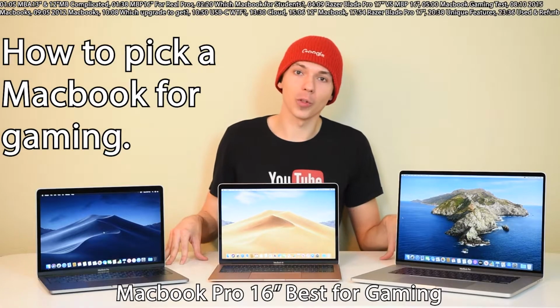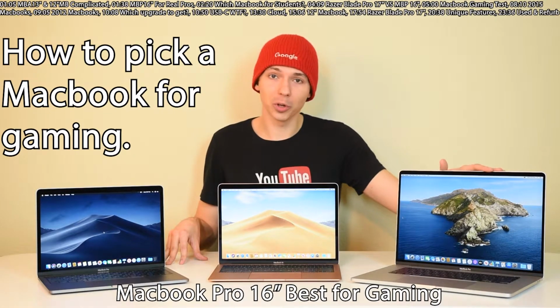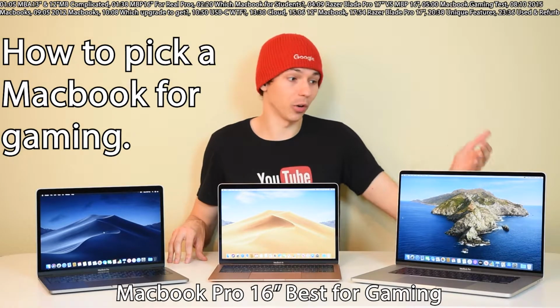If you spend about $4,000, you can get yourself a 16-inch MacBook Pro with 64 gigabytes of RAM. You can upgrade the graphics card to have 8 gigabytes of VRAM. So you can have a MacBook Pro that can literally play all your favorite games.